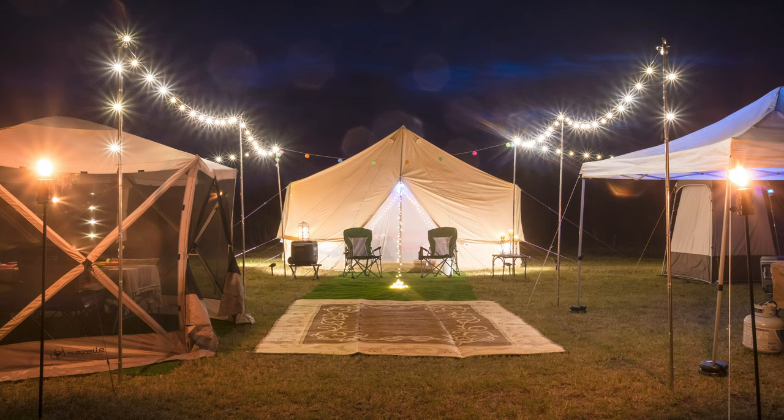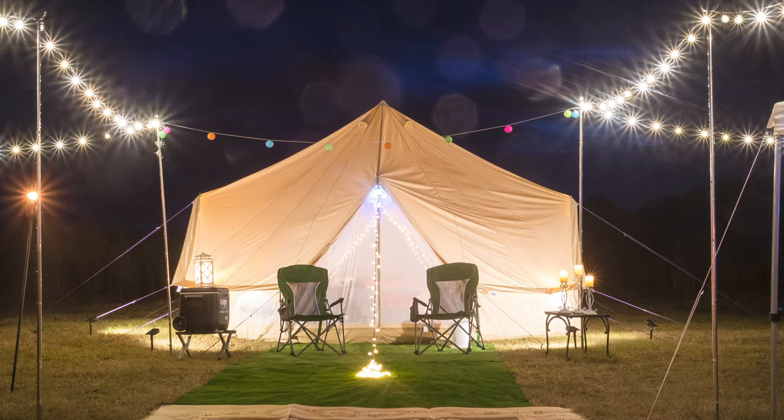These outdoor solar lights provided the perfect atmosphere. I just love the bell tent at night. It's so magical.